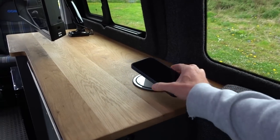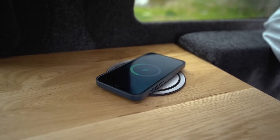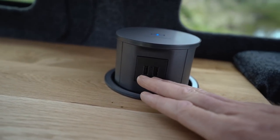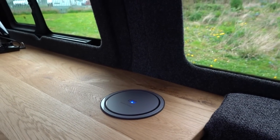So this little beauty here is a wireless charger. Pop that on there, gets your phone charging, and also pop it up. And in there you've got three 240 plug sockets and two USB sockets. Again, media van, important to have plug sockets, important to have USB points. Pop it down and it's nice and discreet.